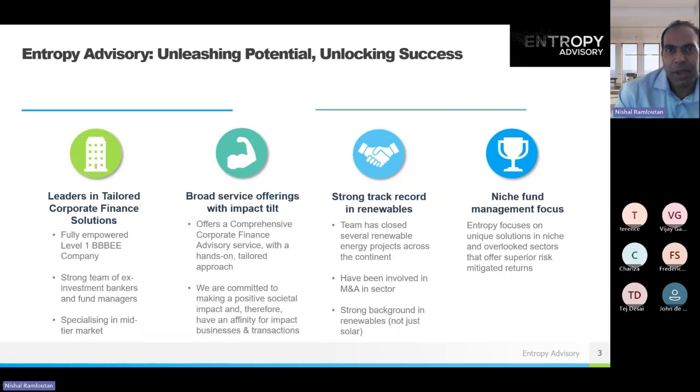I think taking a step back, first doing an intro, asking the question, who's Entropy Advisory? I think it's also good, at this point, to make the distinction that the fund itself is a registered fund, registered with the FSCA, and the fund is owned by the different investors coming in. Entropy Advisory, we are the fund managers. We don't own the fund. The fund is owned by the investors. So we manage the fund on behalf of the investors.